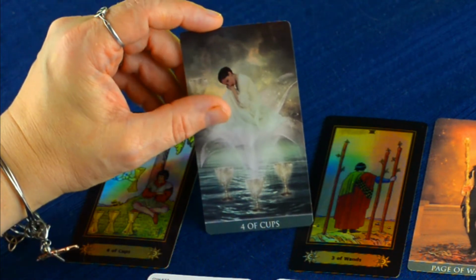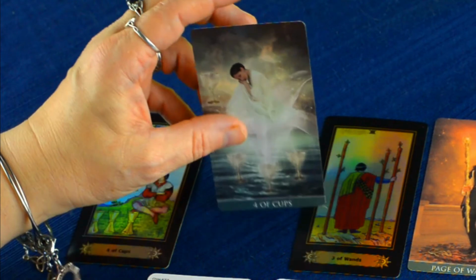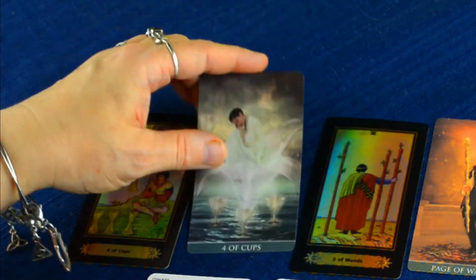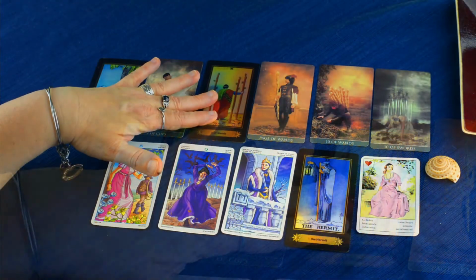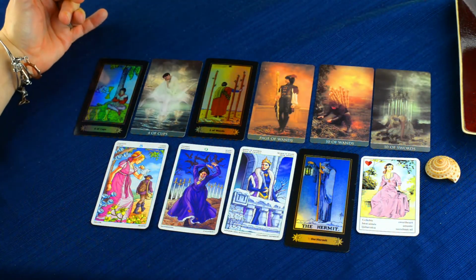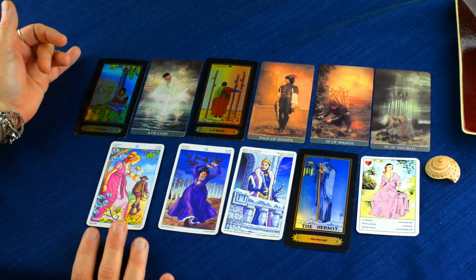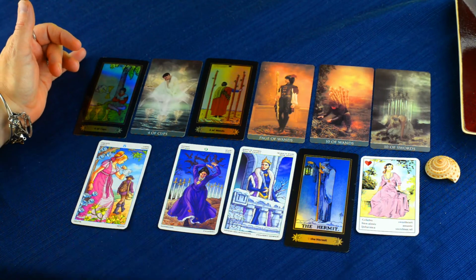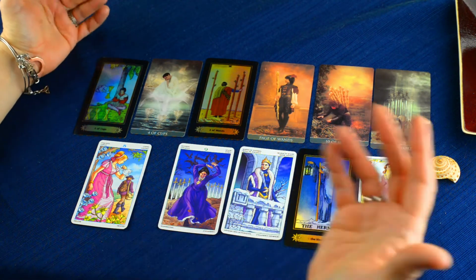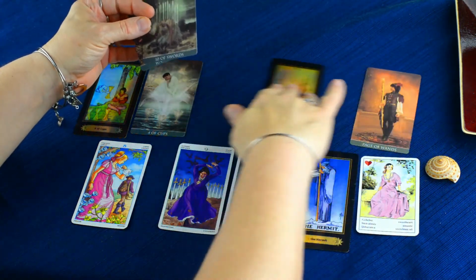Plus this 4 of Cups, it's such a beautiful card, but she always reminds me of kind of an angel. She's up in this beautiful lily up from the water, and she's looking out over these cups. It's such a gorgeous card. But I see a loss in that you guys have had some sort of distressing thing with a relationship with somebody that means something to you.